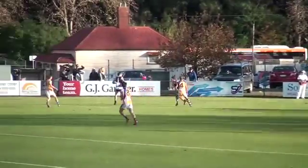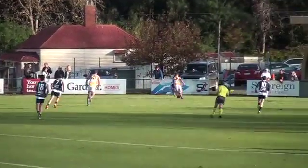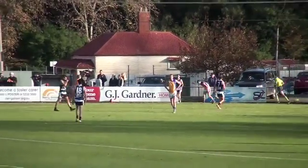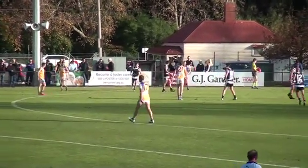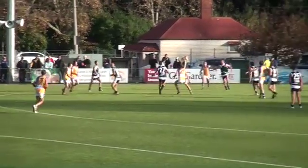Hobbs, it's a poor kick. Ballarat though still with the numbers. Giampaolo, he was stripped of the ball, and now he's pushed it towards the boundary line. And out of play, umpire says throw it in. Forward pocket on the outer side for Bendigo. They trail by 65 points, 17 and a half minutes gone in this third term at the Eastern Oval.